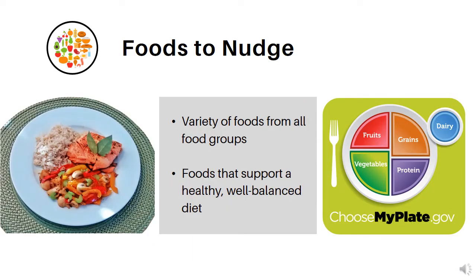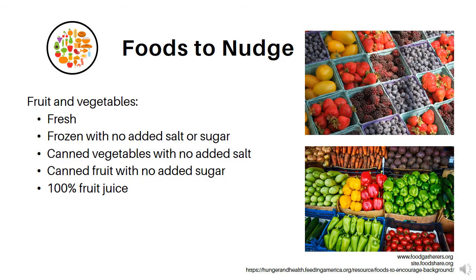We want to make sure we're promoting a variety of foods from all food groups and nudging foods to support a healthy, well-balanced diet. Here's an overview of foods to nudge that all guidelines available agree on. Starting with fruits and vegetables, we want to nudge all fresh produce, frozen vegetables with no added salt, frozen fruit with no added sugar, canned vegetables with no added salt, canned fruit with no added sugar, and 100% fruit juice. These are all foods that we want to encourage clients to choose more of.